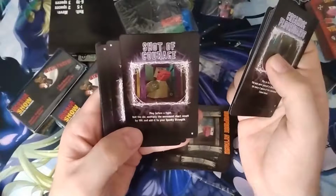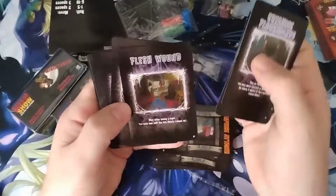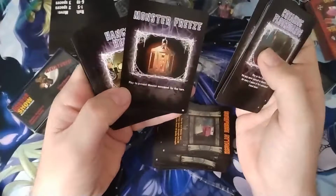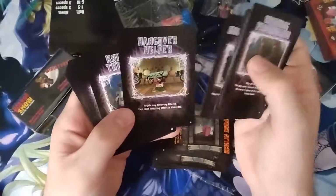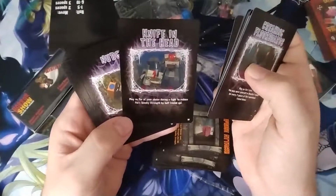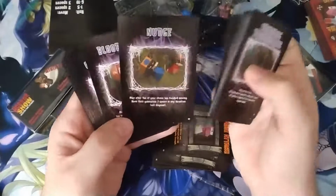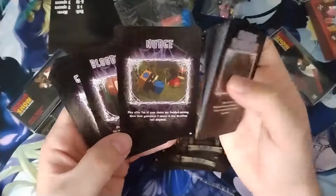Shot of courage. Play before a fight. Roll the die. Multiply the movement chart result by 100 and add it to your spooky strength. Flesh wound. Play after losing a fight. You only lose half the life points. Monster freeze. Play to prevent monster movement for this turn. Hangover helper. Negate any lingering effects card with lingering effect that is discarded. Knife in the head. Play on foe of your choice during a fight to reduce foe's spooky strength by half. Nudge. Play after foe of your choice has finished moving. Move their game piece 3 spaces in any direction.